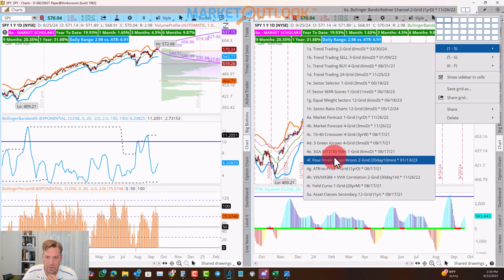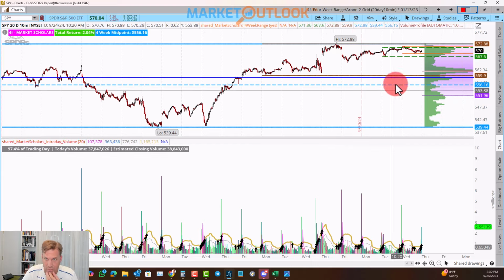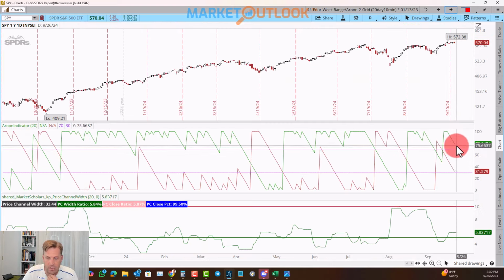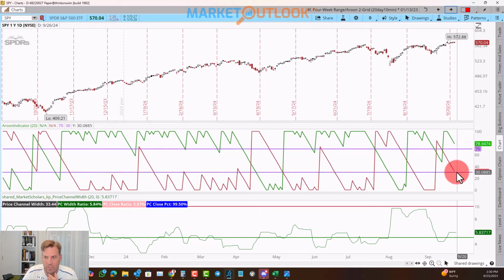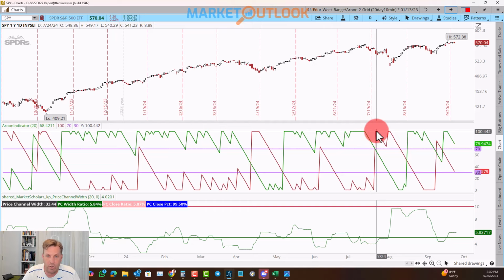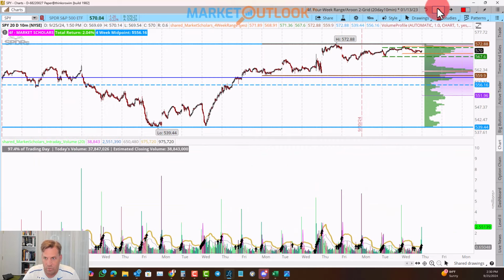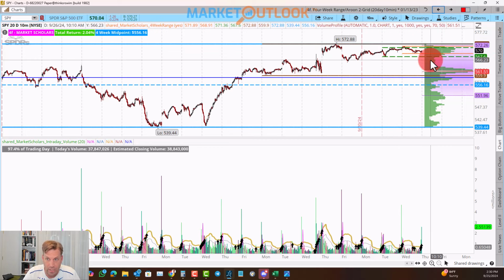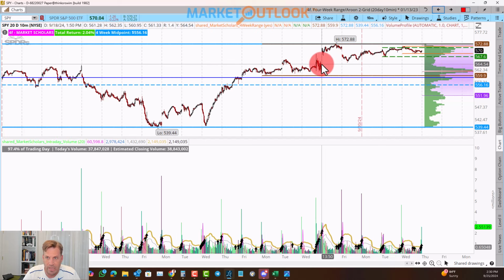Let's take a look at the intraday chart. You can see we did not get a new high again, so the Aroon indicator is weakening there. Again, when the green line gets below 70 and the red line gets to 0, that's when you look for a break up to 100 on the red line. We don't have that yet. We are a lot closer to the 4-week high point than we are the low point, so we're still okay, though we still have some of that gap to fill in.